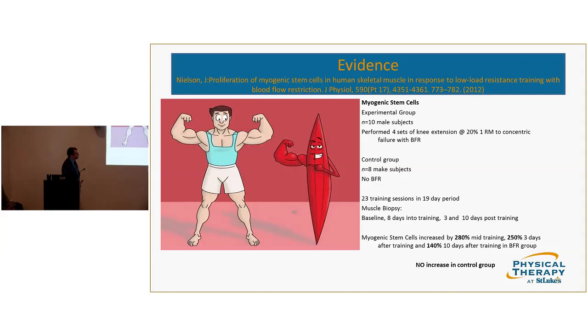What this study showed was that the stem cells increased by 280% mid-training, 250% 3 days after training, and 140% even 10 days after the training was completed in the BFR group, but there was no increase at all in the group that did not use blood flow restriction. Low-load training in isolation, without the restriction, should not give you strength gains or hypertrophy or the increase in stem cells.